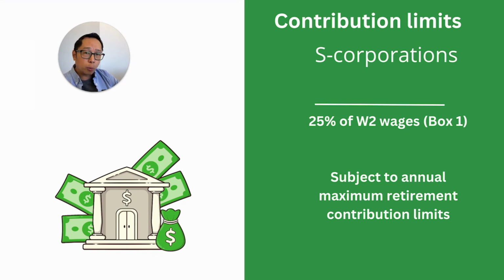So if you're an S corporation owner that maybe gave yourself a payroll or W-2 wage of $1 million, it won't be $250,000 allowed to be contributed into your SEP IRA because of that maximum allowed that the IRS set. Instead, you're going to be maxed out at around $66,000 using the 2023 limits. So one tip is that if you do want to max out your SEP IRA as an S corporation owner, it might be a good idea to increase your payroll, but not too much. You just want to increase it just enough to hit this maximum limit that is allowed for retirement contributions.